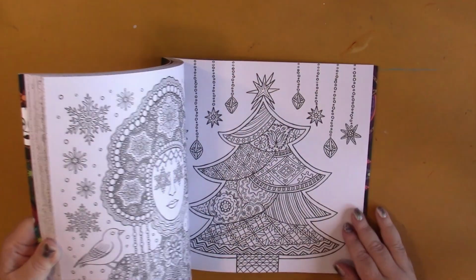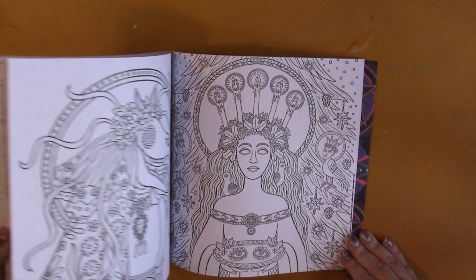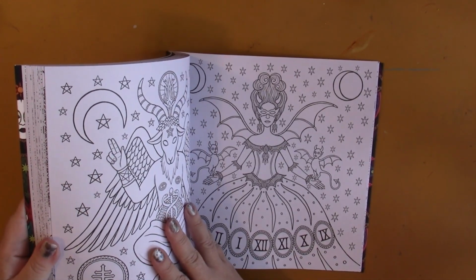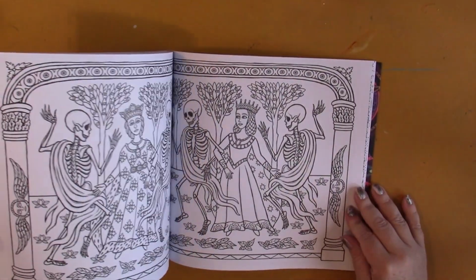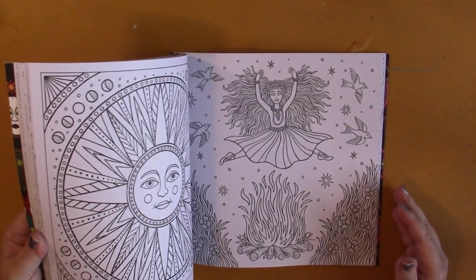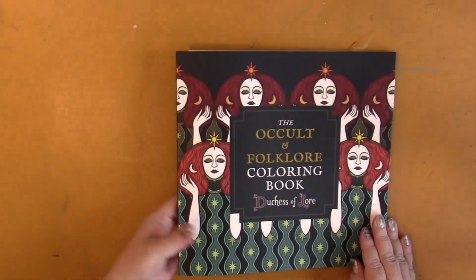So this is the pictures. Really dark, bold line art, double-sided, and just astounding pictures. You don't have to be in the occult, which I'm not. This is the only kind of thing I don't like, representations of the devil. But other than that, this stuff doesn't bother me at all. I mean, I'm Christian, but it doesn't bug me to have books like this, because I'm not doing anything occult with it. Just coloring pretty pictures, that's all.